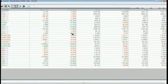We got oil down $1.60 on the day right now. Natural gas is basically flat on the day. Euro dollar is pretty flat. Or not flat, sorry. Euro dollar is actually down 72 pips. Pound dollar is down 112 pips.